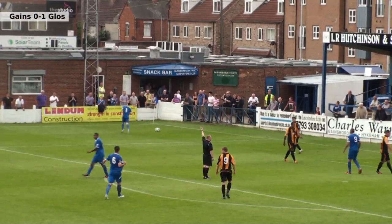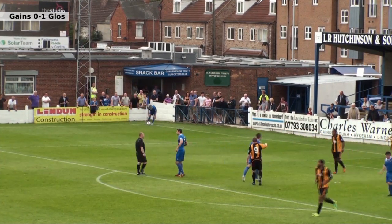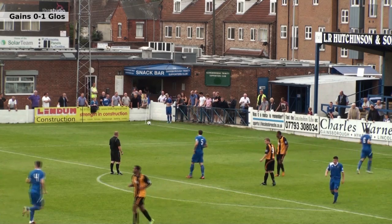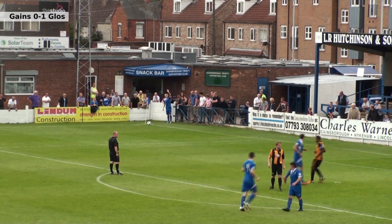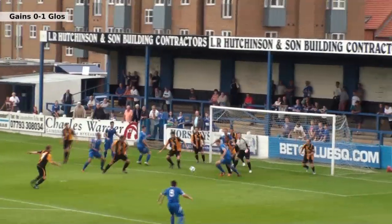From where we're sitting, Connor looked to have had his shirt pulled a little bit, but no one really claimed for anything. He got his header away, and here come Gainsborough with a corner now. Great defensive header by Jack Harris. Put his neck on the line there. Good defender. Hawkridge swings it in over Waterfall.